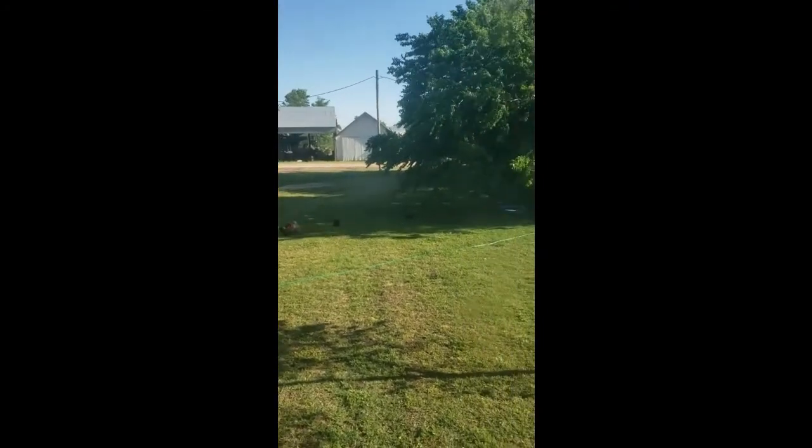There's the girls. I don't know where the baby, oh, the babies are over there. Look at them little cuties, out there eating them bugs.